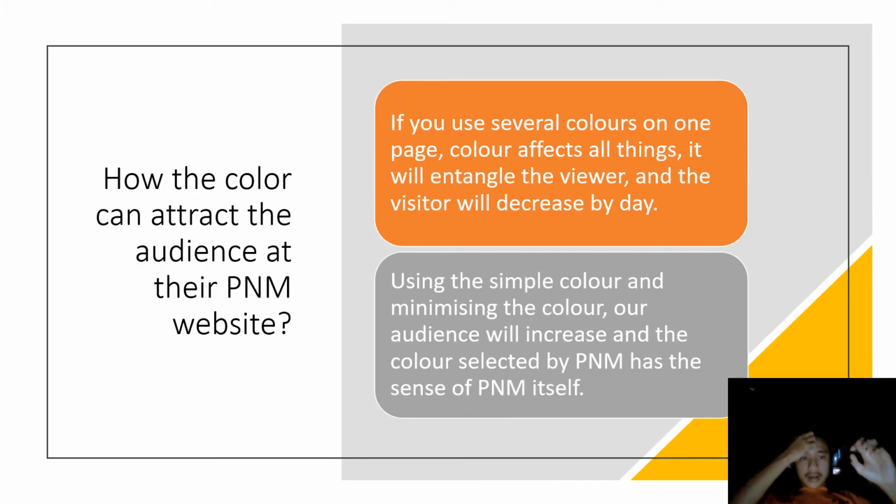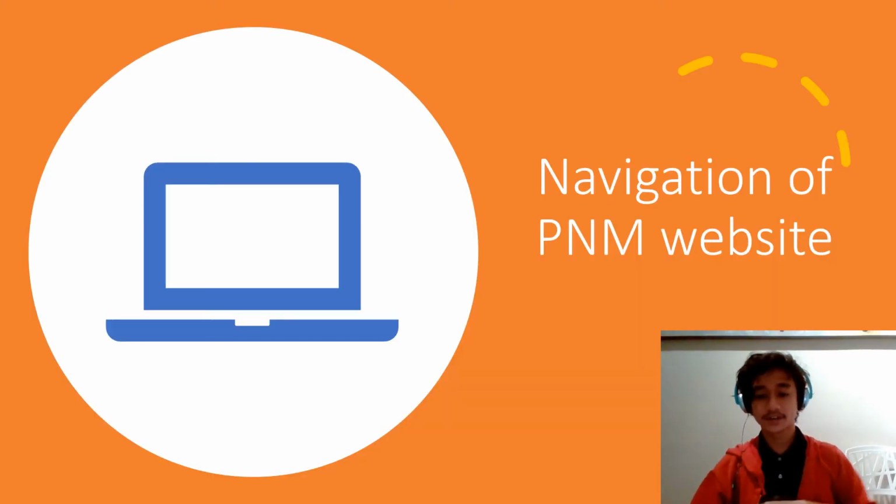So how can color attract the audience to the PNM website? If you use several colors on one page, color affects all things. It will entangle or make the page messy for viewers, and visitors will decrease by the day. So using simple colors and minimizing the colors, our audience will increase, and the colors selected by PNM carry the sense of PNM itself. Next, the navigation of the PNM website.